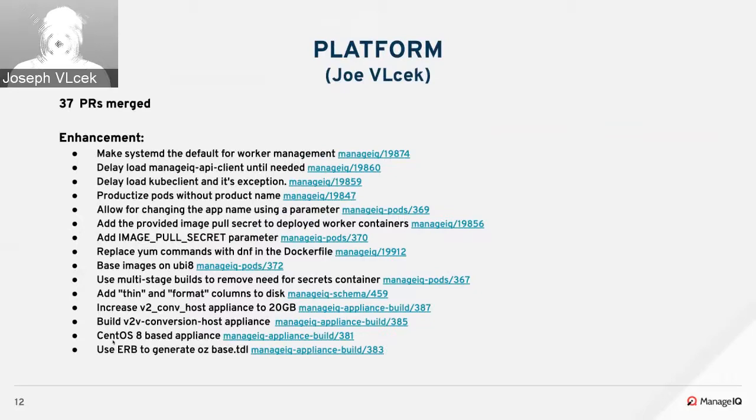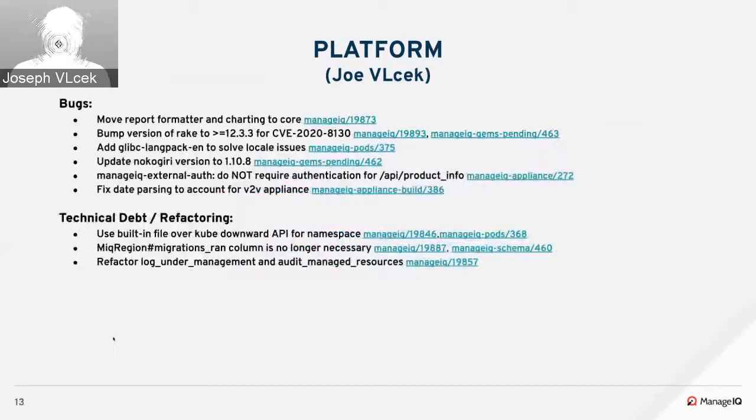Next slide, please. And on to bugs. Joar fixed reporting formatter traceback seen when running rake evm:start, and he did this by moving report formatter and charting into the core. Nixie addressed a CVE by bumping the version of rake, and he resolved a locale issue by adding glibc language pack. Dan updated Nokogiri version to pull in multiple security fixes. Martin H. fixed a bug that had required the user to enter their credentials twice when logging into the self-service UI. And Sadoi fixed a date parsing issue for V2V appliances that had inadvertently been introduced in a prior PR.